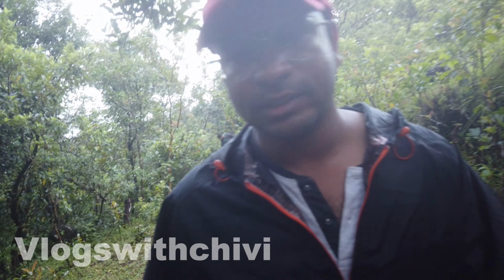I recommend that whoever wants to trek Kumara Parvata should do the pre-registration one day before for the next day's trek. Otherwise there will be a long queue. So that is the reason, pre-book it. Pay the amount and you are able to go immediately in the morning itself. Otherwise you need to stand in the queue.